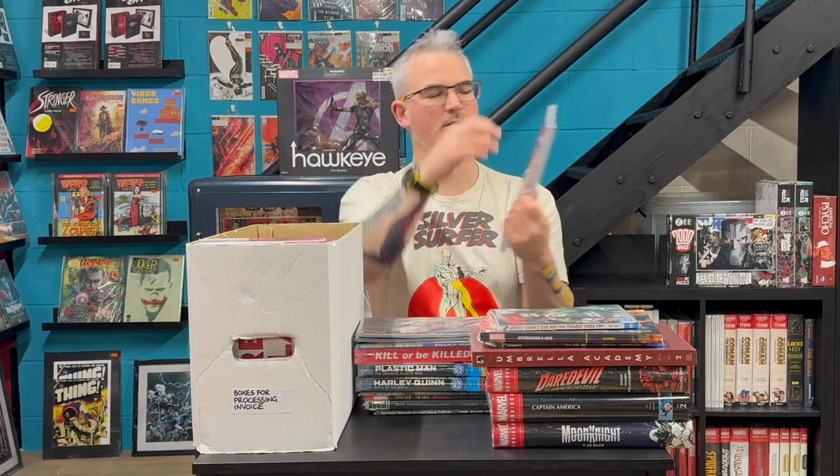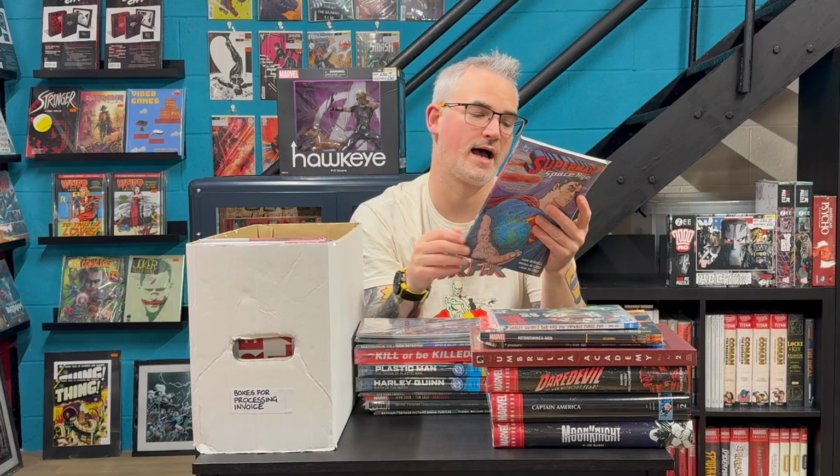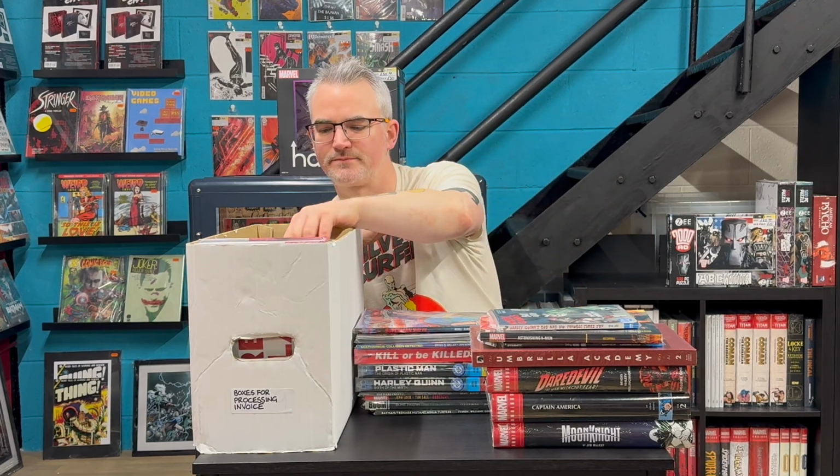Next up we have the trade paperback for Superman Space Age. It's the end of the world as he knows it. This is from the team of Mark Russell and Michael Allred. They've done a great follow-up to it as well, Batman Dark Age, just going to form a trilogy in general, but it all starts here with Superman Space Age all collected.